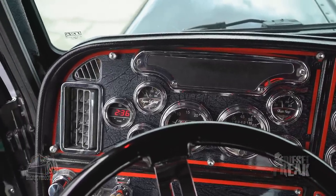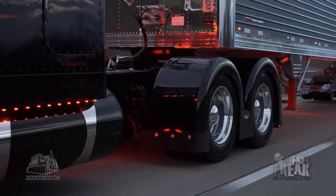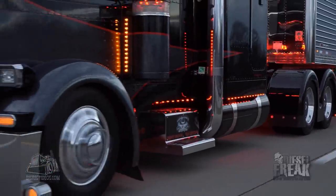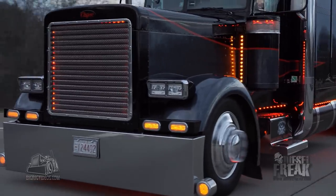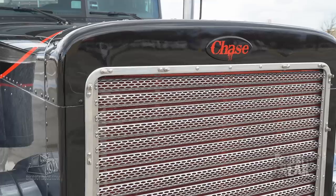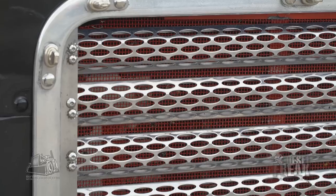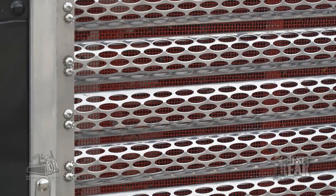It sounds like you got a variety pack of products, like you said, quite a variety. So when it comes to certain things on the truck that I've noticed, let's start with the grill. Tell me about that grill insert. That is actually a Roadworks grill. It's a Python grill that I got there at Four States.